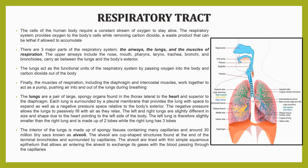And the lungs, of course, are a pair of large spongy organs found in the thorax, lateral to the heart and superior to the diaphragm. Each lung is surrounded by a pleural membrane that provides the lung with space to expand, as well as a negative pressure space relative to the body's exterior.